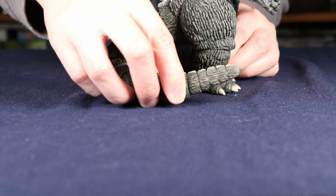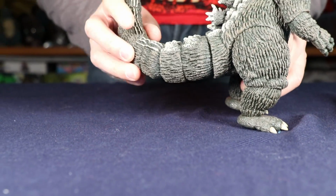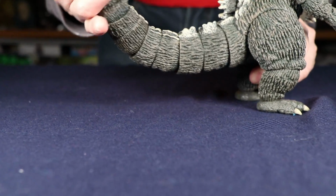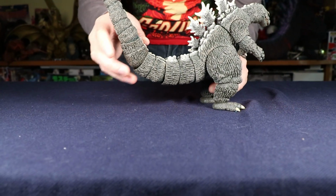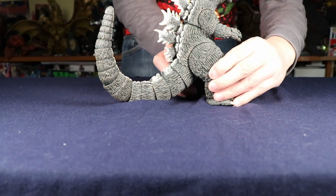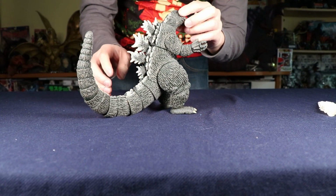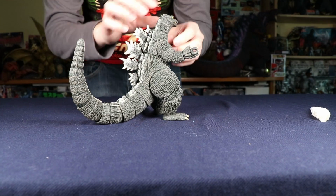Yeah, you've got a lot of movement there. You can move it quite a bit. Yeah, I really like the way it looks. I kind of like the pose up, all the way, like a pose up like that. Yep. Oh, look at that. That's really cool. I hadn't noticed just how great the articulation of the tail is. Yeah.